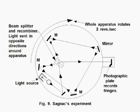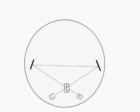A beam of light leaves the light source at the bottom left-hand corner and is split into 2 different beams, which we have coloured red and blue just to distinguish them. They travel round the circuit in opposite directions until they eventually reach the splitter, which also recombines them. There they then go on to the photographic plate, where they have interference fringes. In this simplified version, we see that the beam is split into 2, the red and the blue again, and they go round the circuit and are recombined at the splitter and recombining prism, so that they again produce the fringes on the photographic plate.